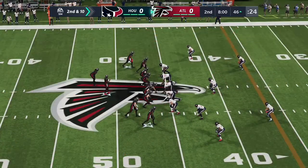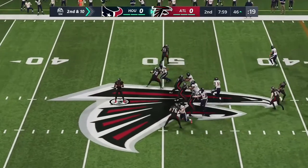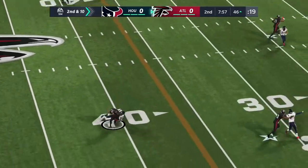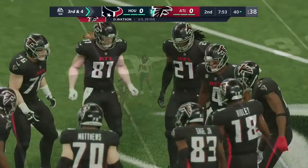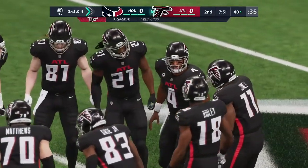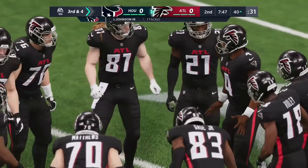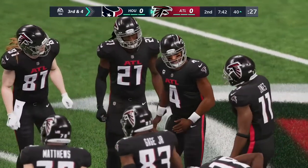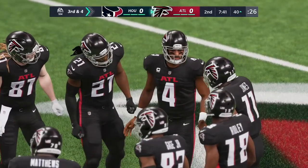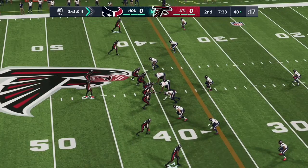So after the run for no gain, here's 2nd and 10. Out of the gun, Watson. And he completes this to Russell Gage. They get 6. That'll leave them with 3rd and 4. Good throw, good catch, but I really like the route. The drag and being able to run away from defenders, hard to stick with them for that long. Yeah, better against man than zone, or? Better against man, because now you're running away from someone and you're not running into a defensive player in another zone.